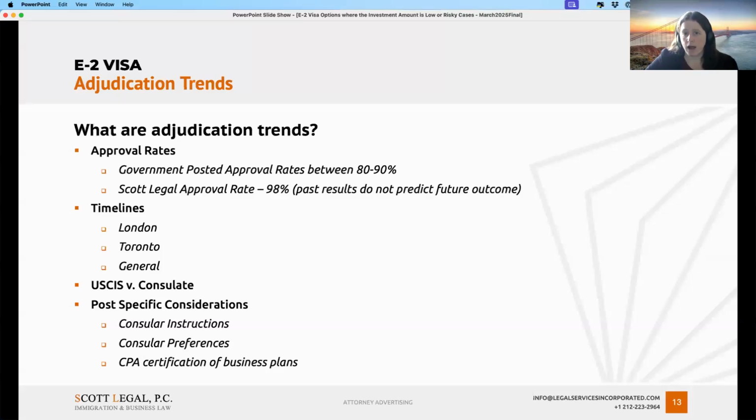Many consulates will require higher investment amounts than U.S. Citizenship and Immigration Services. That being said, if you do get approved at a consulate, a major benefit is you can get a visa stamp in your passport, and for many countries, that means a multi-year visa that allows you to travel in and out of the U.S. And each time you enter, you'll get 2 years in E-2 status, but you can keep using that same visa. For example, for Canadian nationals or UK nationals, you can get this 5-year visa and renew it indefinitely in increments of 5 years.